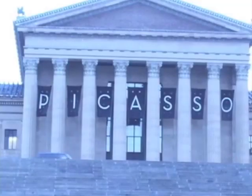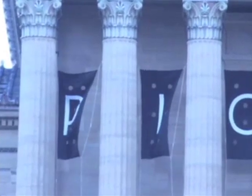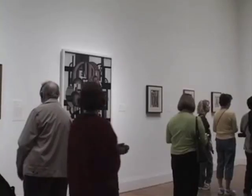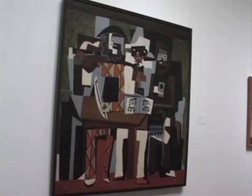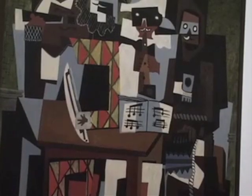The Philadelphia Museum of Art unveils one of its most groundbreaking exhibits to date. Picasso and the Avant-Garde explores the pivotal role that the city of Paris played in the history of modern art. Known worldwide for its innovative showings, the museum uses art to educate as well as inspire.